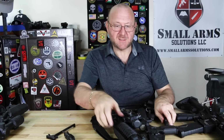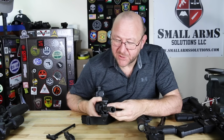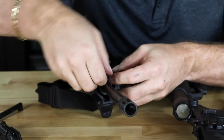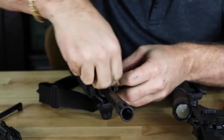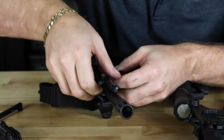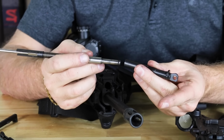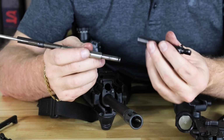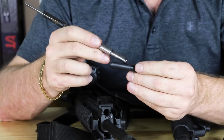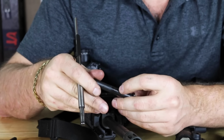Now we're going to take a look at the gas system. Again, noticing here, you see a button that's pushed. Basically, we're going to push that button in. We're going to rotate, and we're going to pull right out. And the entire gas system pulls right out. They've eliminated the need for an extra part for the piston. Basically, your piston is on the end of your operating rod, and your gas valve and your expansion chamber are all together.